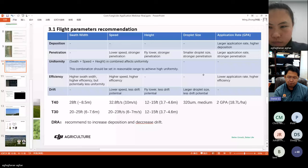And you don't want to challenge yourself too much by cutting back a rate 25% and still hoping for the same efficacy. If that works, that's great. If it doesn't work, you're not going to get that customer back again. That's the risk for cutting back a rate for the commercial operation.